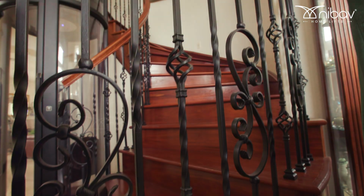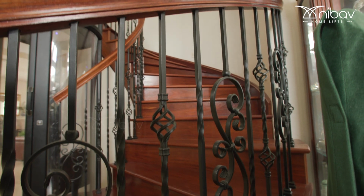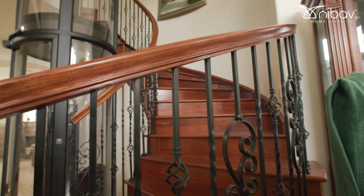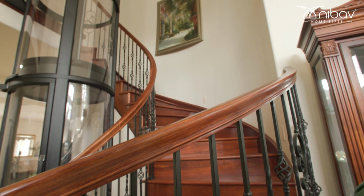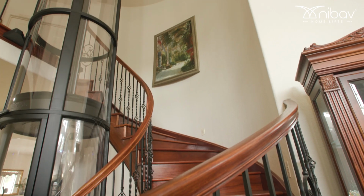Hi, I'm Larry. The owner of the house is Arlene, my sister, with her husband, my brother-in-law, Rupino. They have been here for 28 years. They have lived here for a long time. This is their home. Later on, they started having mobility issues going up and down the stairs. Instead of moving to a one-floor house, they'd rather not. So a Nibav elevator is better for them to get up and down the stairs.